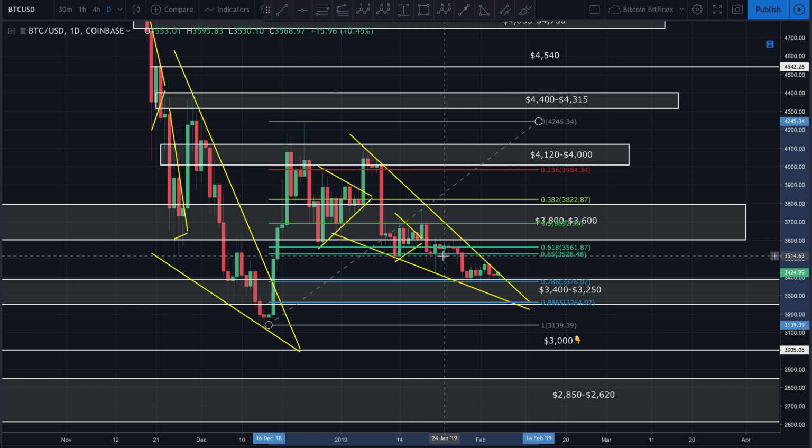Finally, that ended up breaking down. And where did it hit? Hit right at our next fib level, which was at the 786. And it's just been bouncing. You can see how the 786 coincides nicely with right around 3,400, really right around 3,380-ish, somewhere thereabouts. But it's bouncing literally right on top of that 786 fib level.